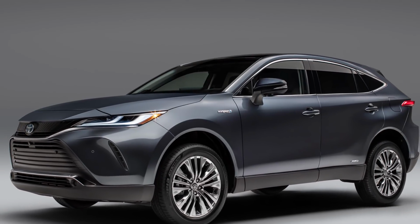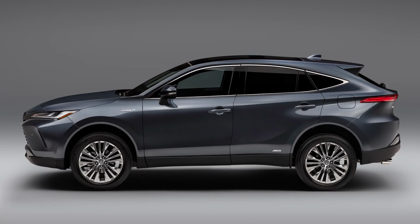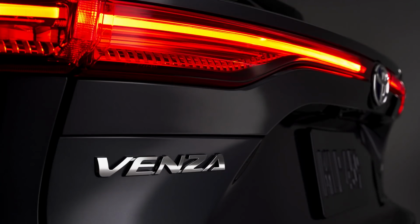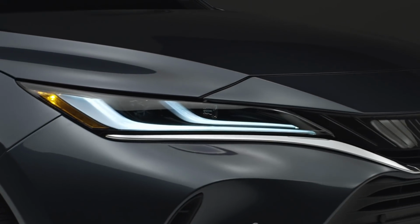The styling to me is a home run, and it looks like a Lexus NX from a lot of angles, except it may even look better. And in the back, with the rear taillights that wrap around the whole rear trunk area, that is very similar to the Lexus UX. The daytime running lights are stunning.